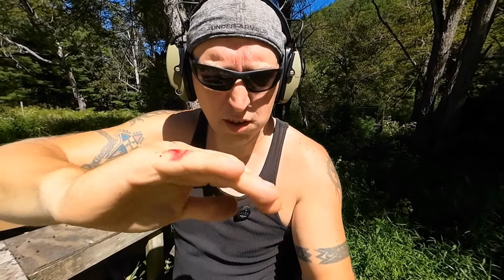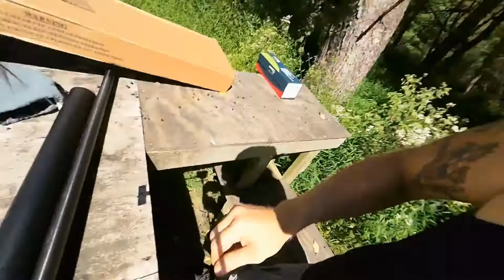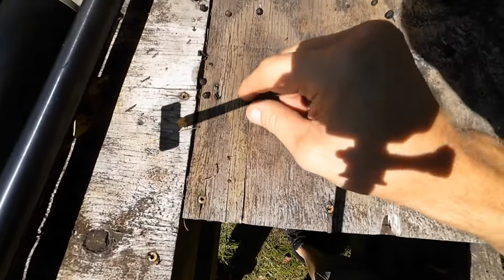So check this out. I thought I was actually bleeding. You see that? I was like, oh crap. This thing kicks so hard, it slid my hands back on this board I'm resting on. And I thought, wow, that thing cut me open. But on closer look, it's actually these little berries. It's got these little berries sitting on here.